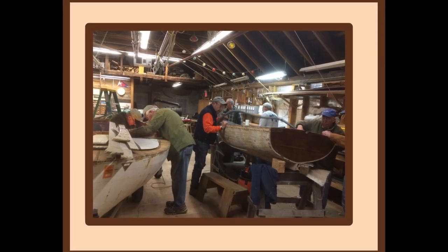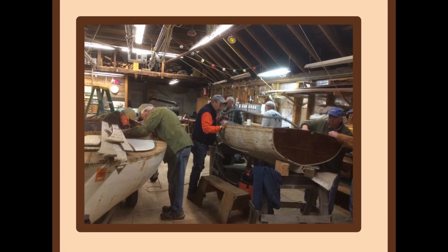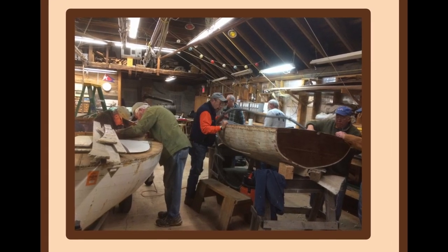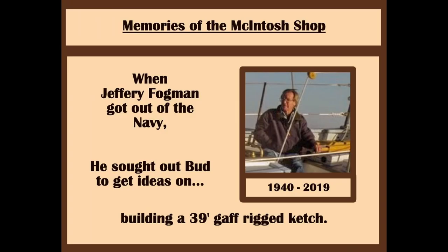Many visitors dropped by the McIntosh shop to discuss their own projects and always found Bud willing to offer suggestions and even craft a needed part. He had no boat building experience at all.